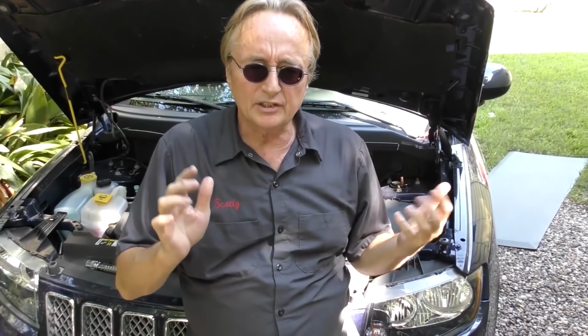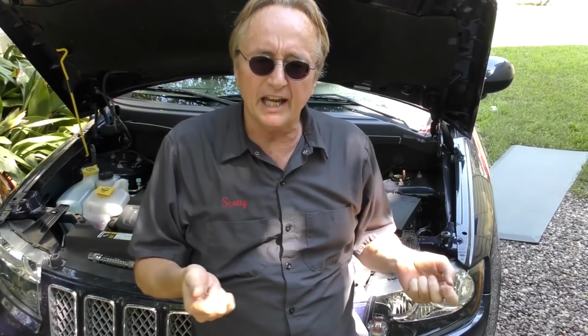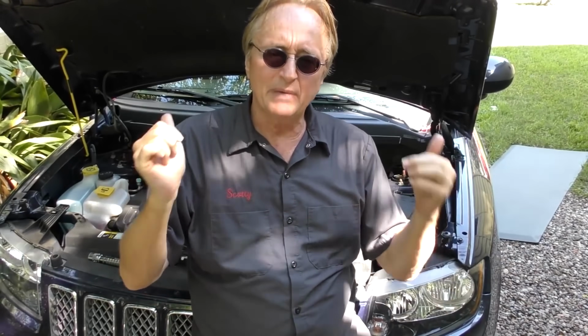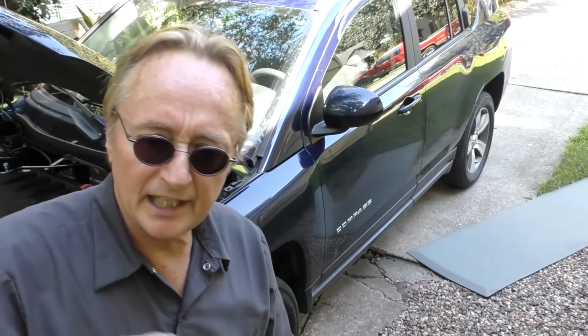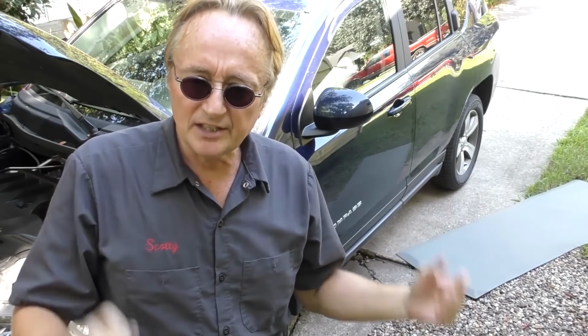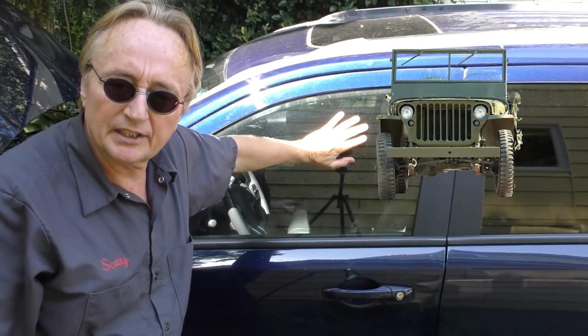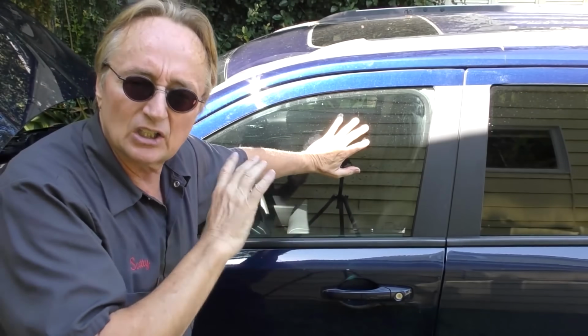Now, even though this only has a 4-cylinder engine, it's still pretty much a gas hog. In town, this car gets about 18 to 19 miles a gallon because it's heavy and that's 4-wheel drive. But at the same time, it doesn't have that great acceleration. I've seen V6 engines that get better gas mileage than this, that have much more horsepower. And let's face it, the modern Jeeps are nothing like the old Willys. These things aren't going to last forever.